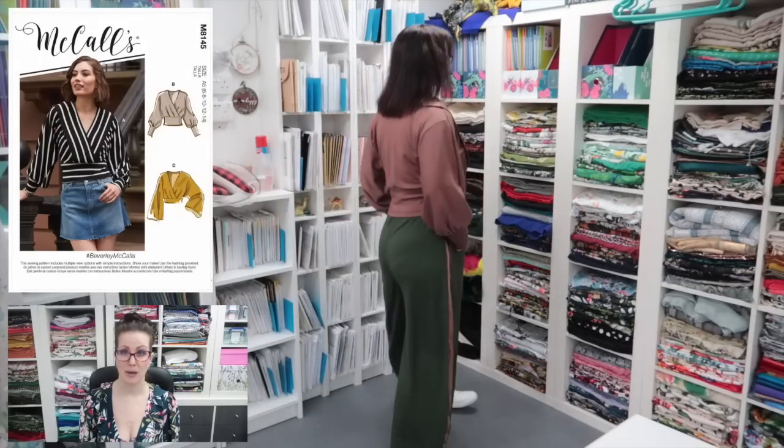Next up we have the McCall's 8145 sweatshirt. This was voted for by the Patreon peeps. I ended up making a size 6.